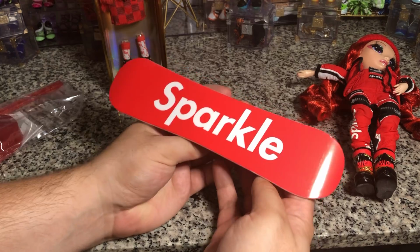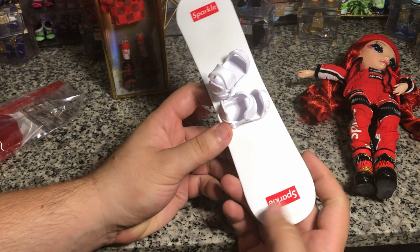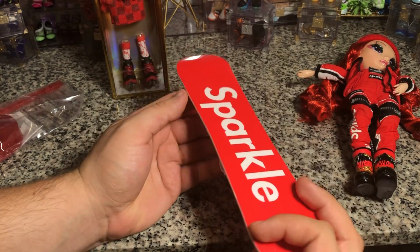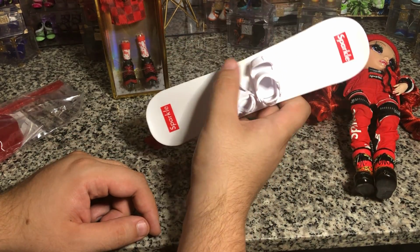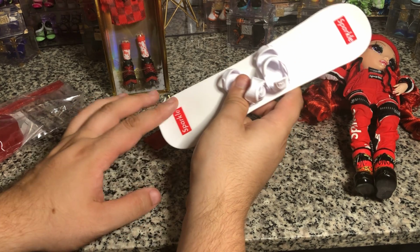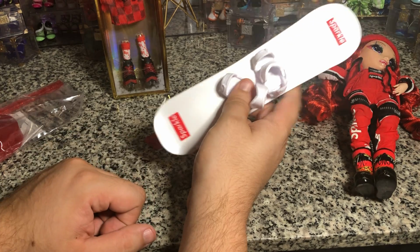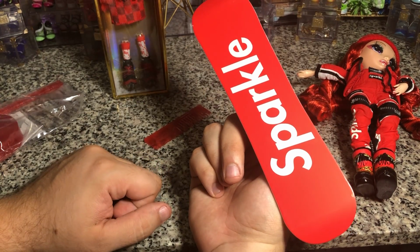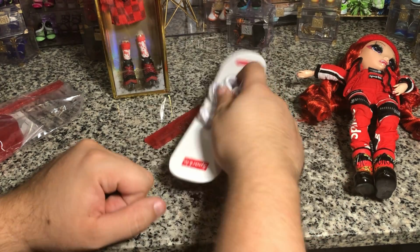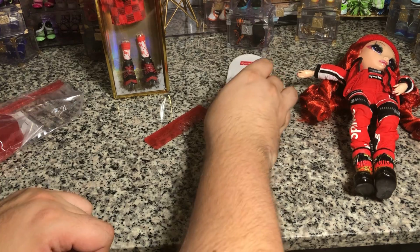So this is what the bottom of her board looks like. It does say Sparkle. It is solid red, with white on top. Again, that Sparkle brand. This would probably be one of the easiest boards to repaint, because all you'd have to do really is take that off and paint the bottom however you wanted to match a different color. And it's got these white footholds, so not too bad.